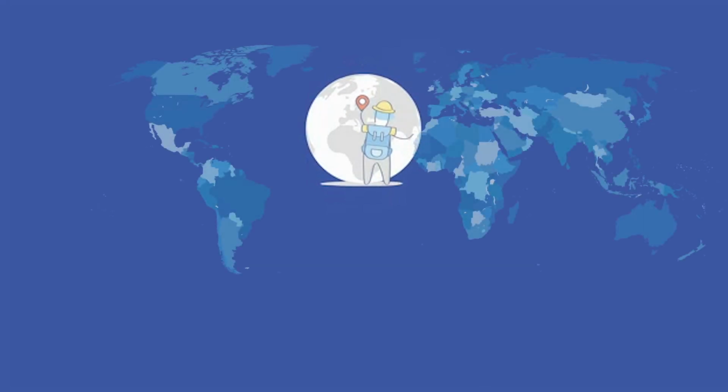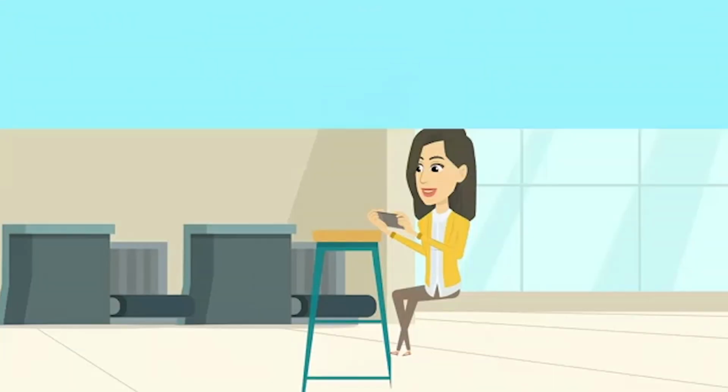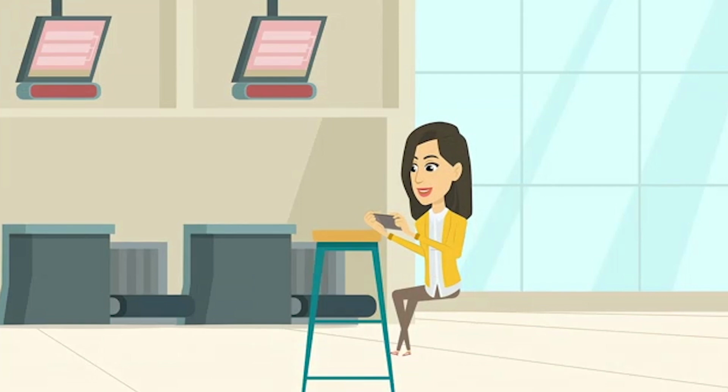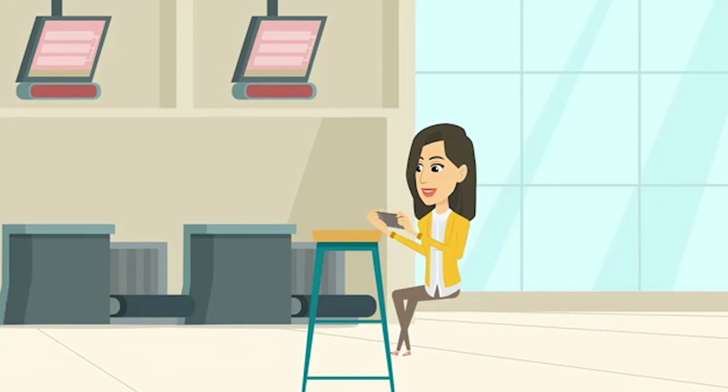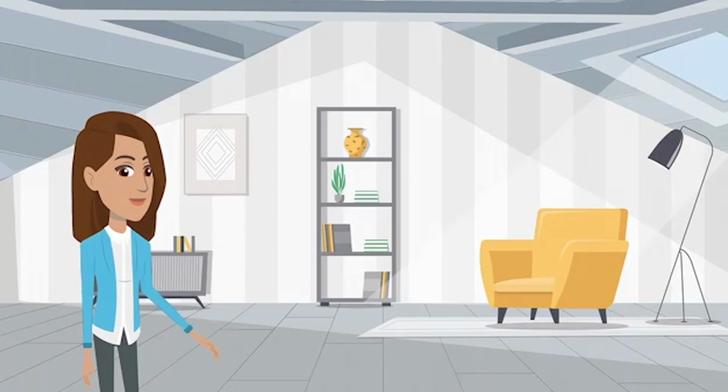Whether you are island hopping in Greece, backpacking through Southeast Asia, or road tripping across the USA, our app adapts to your journey. In the next few minutes, we are going to take you on a virtual trip. We'll show you how our app can enhance your travel experience by simplifying expense tracking. So grab your virtual passport and let's embark on this journey together.